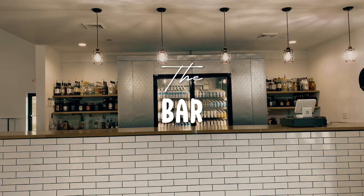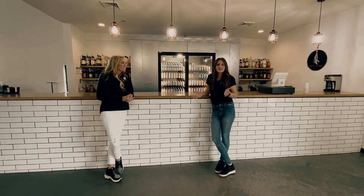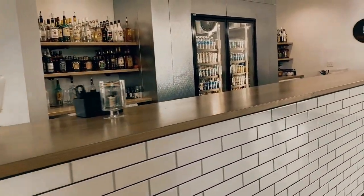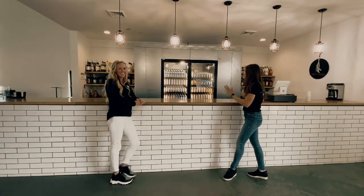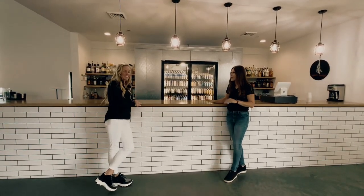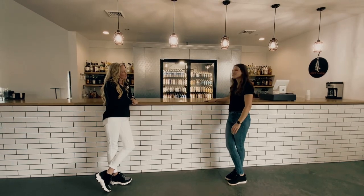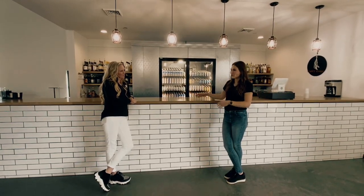So the perfect spot for all of your guests when they arrive at your wedding is usually the bar. And this is a gorgeous bar with wonderful subway tile and a wood top. You have plenty of room for 2 lines, if not 3. Yes, 3 lines, which means that there will never be a line at the bar. Everyone will be able to get their drink and hit the dance floor.